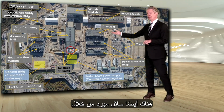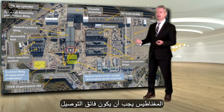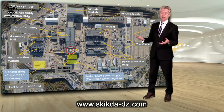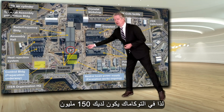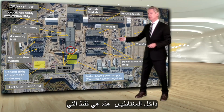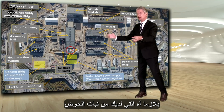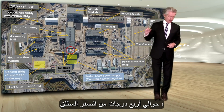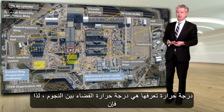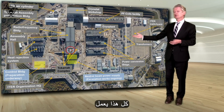There's also cryogenic fluid, liquid helium, flowing through the magnets because the magnets have to be superconducting, and to do that, they have to be at minus 269 degrees. So in the tokamak, you've got 150 million degrees, the hottest point in the universe. Inside the magnets that are containing the plasma, you have from the cryo plant about 4 degrees from absolute zero, the temperature of interstellar space. So those systems are vital to making this all work.